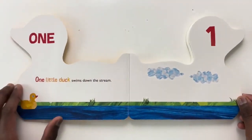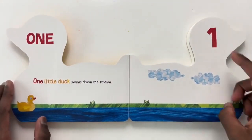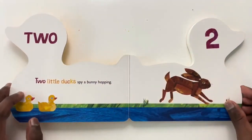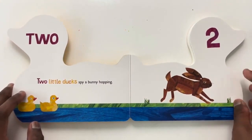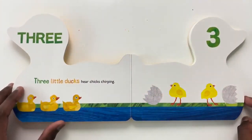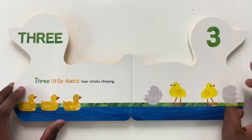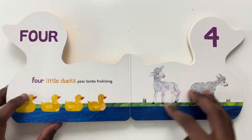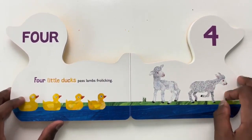1. One little duck swims down the stream. That's for number 1. 2. Two little ducks spy a bunny hopping. That's for number 2. 3. Three little ducks hear chicks chirping. That's for number 3. 4. Four little ducks pass lambs frolicking. That's the number 4.